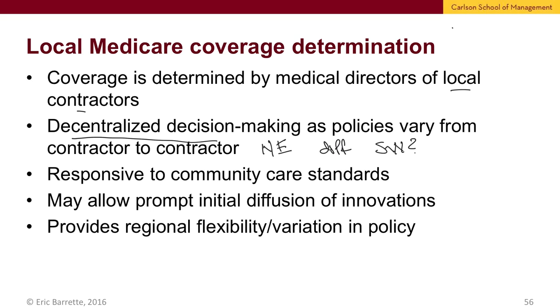The coverage determinations are usually responsive to community care standards. So if the Northeast has a different type of population than the Southwest, even though everyone's over age 65, they may have different types of common health conditions, there may be different types of coverage determinations. Now this does in some sense allow for prompt initial diffusion of innovations. If the population of interest is in a certain location, those local contractors can make decisions quickly to add new technologies to the payment schedule. However, it's not always the case.